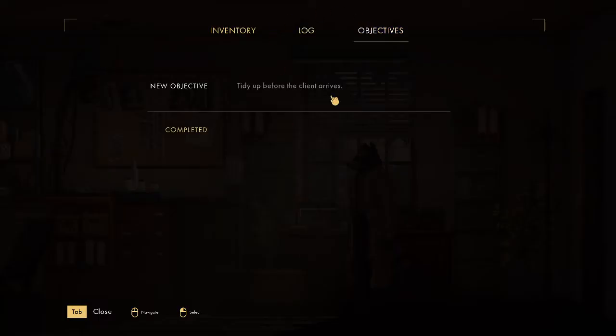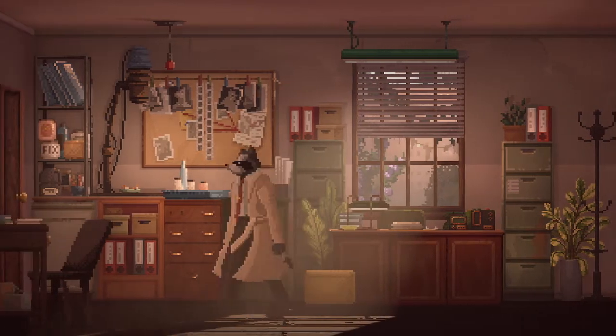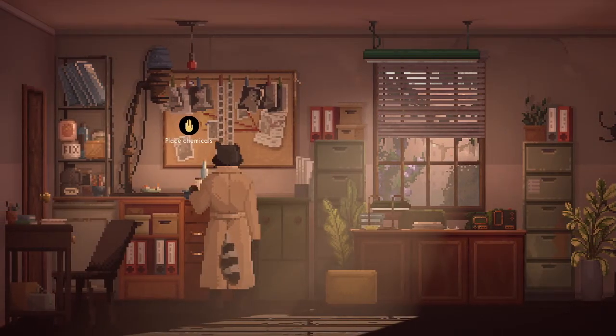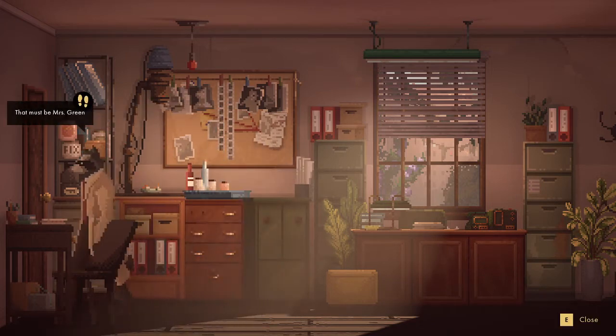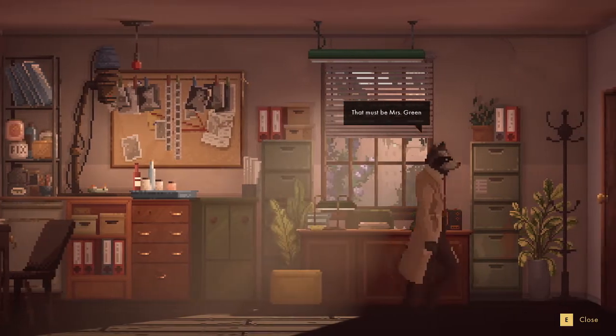Oh, there we go. Objectives. Tidy up before the client arrives. Okay. Is there anything else I was missing? Oh, place chemicals. There we go. Everything knows its proper place. And that must be Mrs. Green, okay.